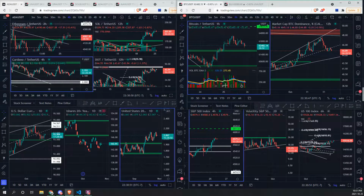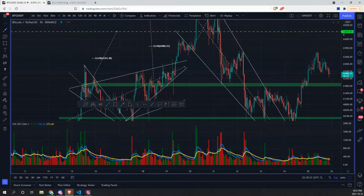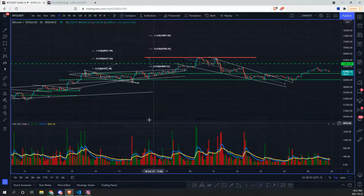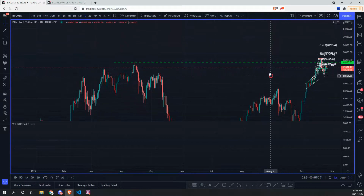The first thing we're going to be looking at is Bitcoin, which is in the top right-hand corner here. Let's open this guy up. We've just been on a monumental push to the upside here, and we'll zoom back out to the daily chart. We did break that all-time high.